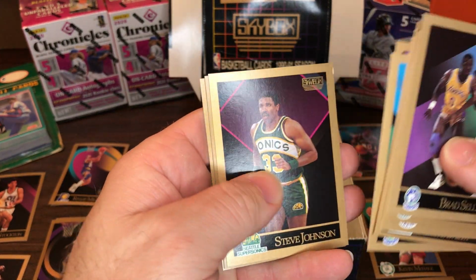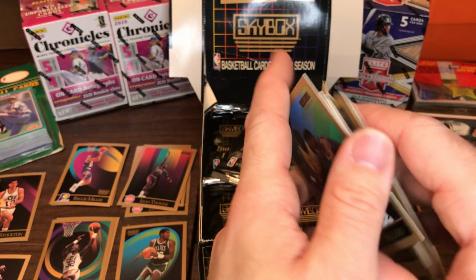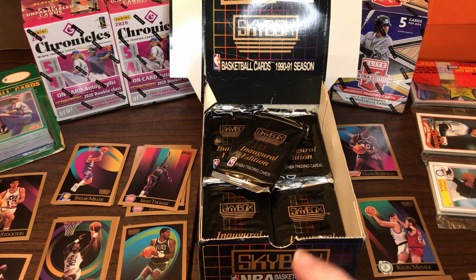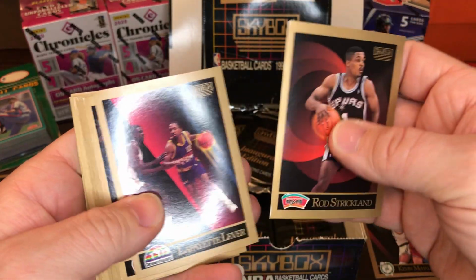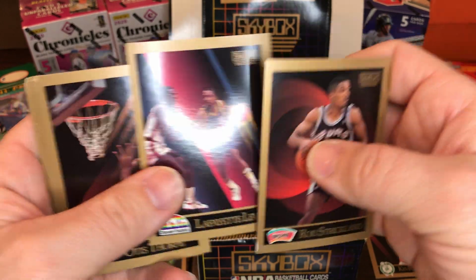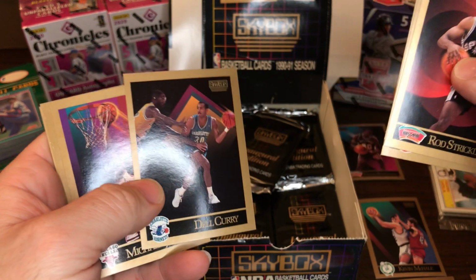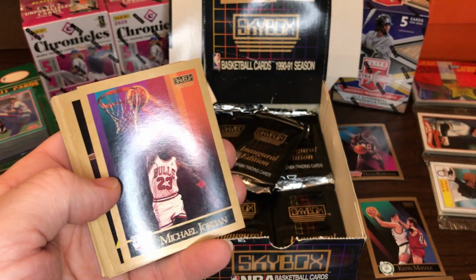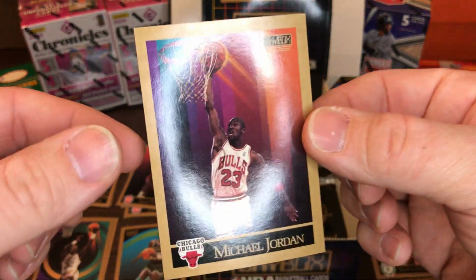We need Del Negro, Kiki Vandeweghe. So that was a new pack there. There was no repeats in that pack. This is actually a new pack here too, because we haven't gotten Rod Strickland. That's a new name. You know which one's a new pack? Fat Lever. Otis Thorpe. New pack? Uh-oh. Dell Curry. There's Dell Curry. That's Steph Curry's dad. Nice, Colby. How'd you keep that quiet over there? All right.